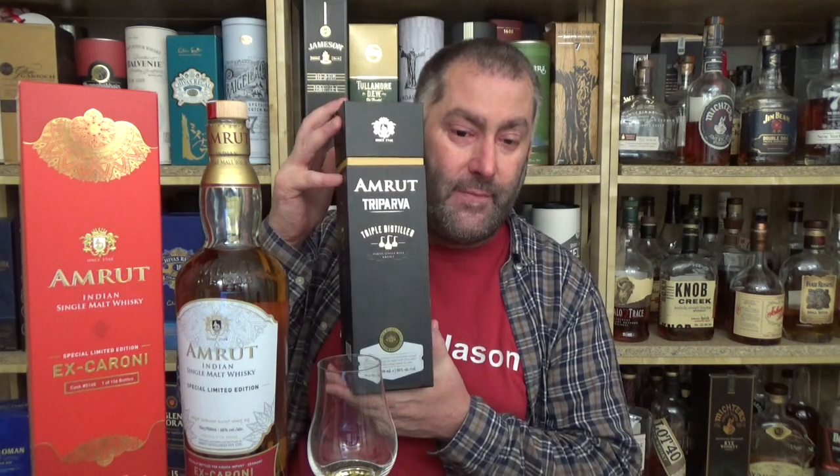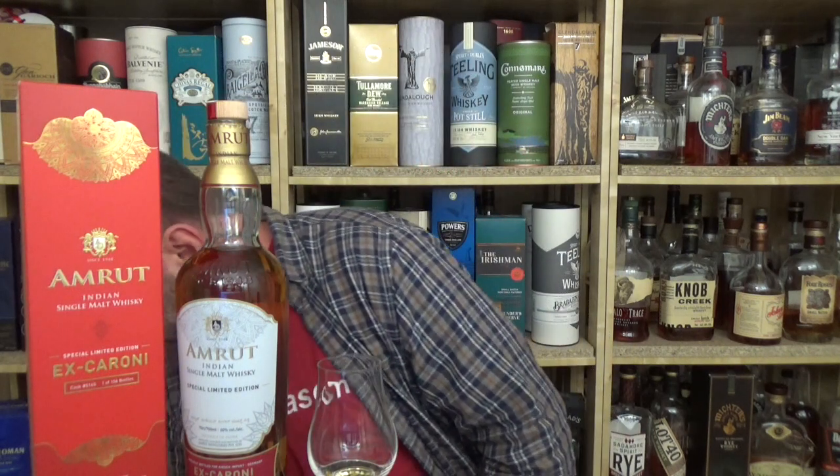So, good. I still can't get over the €144 price tag. That's just way too much for me. But hey, Amrut is going up and up in price. Their triple distilled Tripava was €130. And the thing I still have to try, which will be their peated Port Pipe, also exclusively for Europe here, is €179. Amazing, amazing. But it was distilled 2013, so it's one of the oldest that we have on the market.